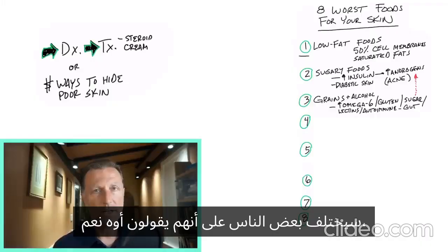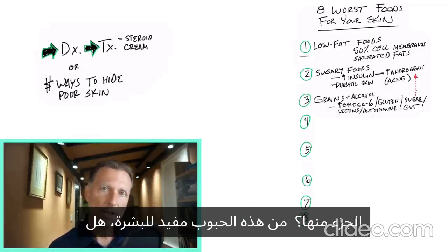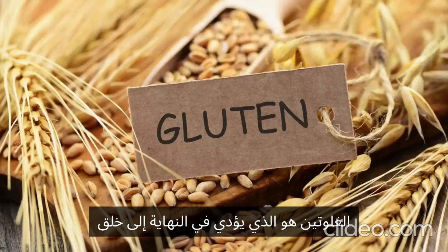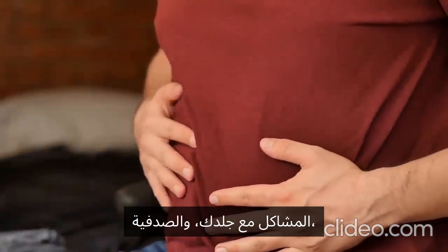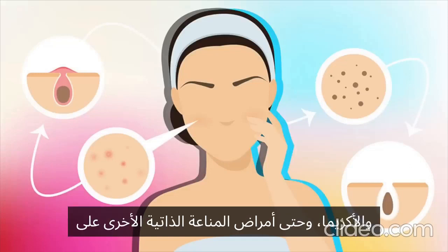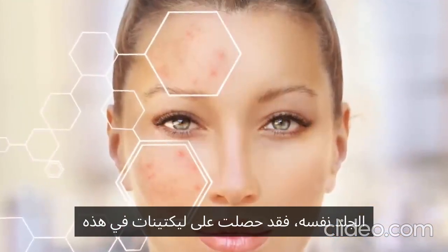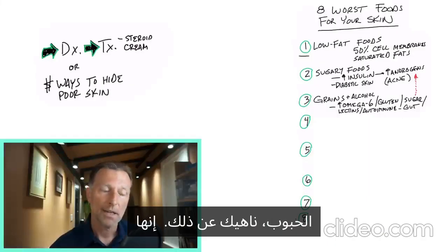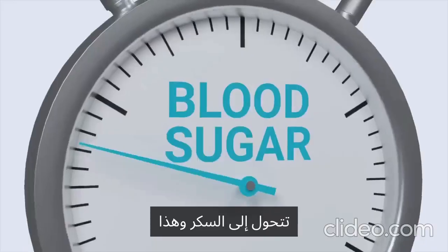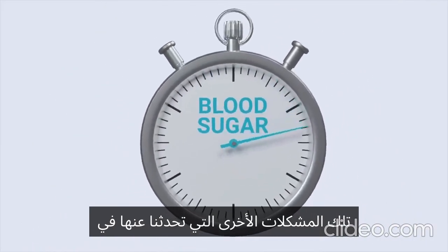Number three, grains. And the thing that they make out of grains called alcohol. Some people are going to disagree. They're like, oh, yeah, whole grains are really good for the skin. Really? So, what part of that grain is good for the skin? Is it the gluten that ends up creating bowel issues that then creates all sorts of problems with your skin, psoriasis, eczema, even other autoimmune diseases on the skin itself? You got lectins in these grains. And not to mention, they turn into sugar, and that will increase the blood sugars and create those other issues we talked about in number two.